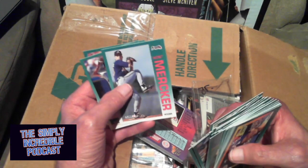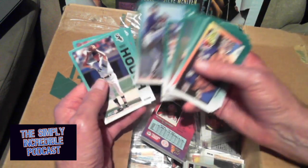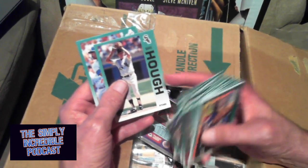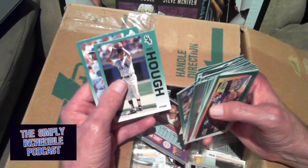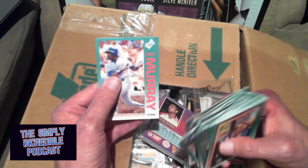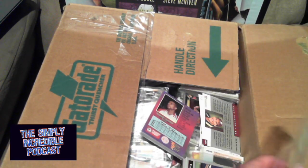Kent Mercker. I remember Kent Mercker, a pitcher, hit two home runs off my Mets in one game. I'll never forget that. Charlie Hough. I think when he was born, he looked like he was 50 years old and only got older as he went. Eddie Murray, Hall of Famer. There we go.